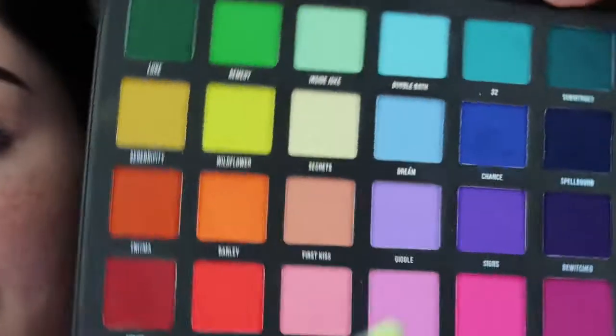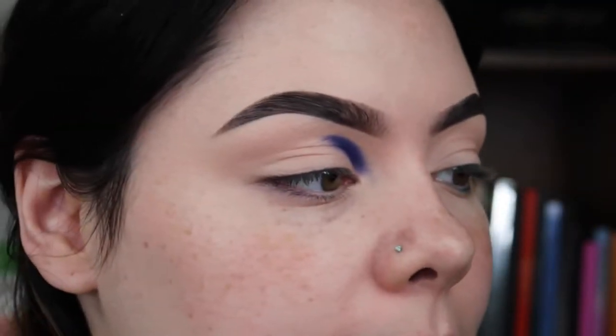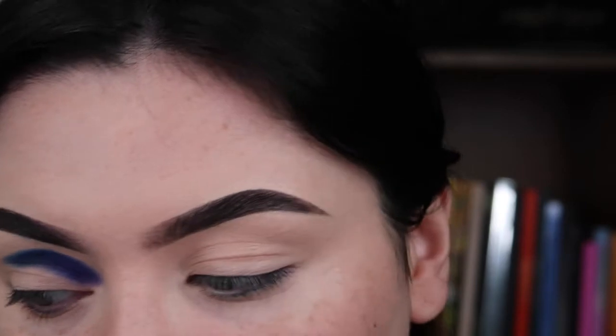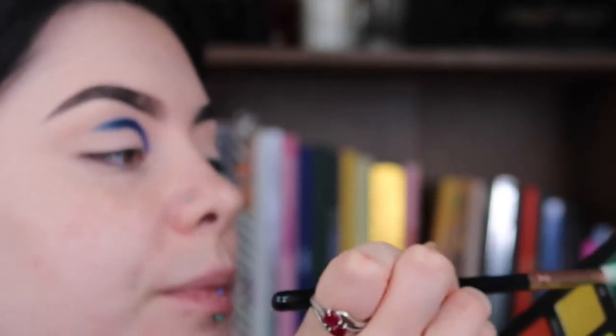Okay, so now I'm going to take the blue, which is called Spellbound. I'm having to hold everything up because my kid's in my lap and I don't want him to mix my brushes up or dip them into the shadow, because he'll mix my colors up on my brushes, and then I'll have to use more brushes. Not a vibe. Okay, so we have purple and blue. You're not going to be able to see it right now, but when we blend it out, it'll get much better.